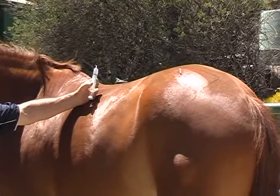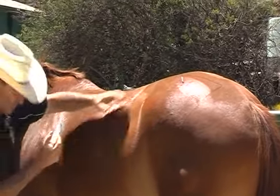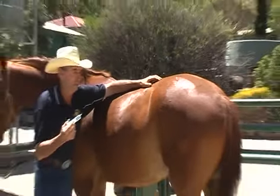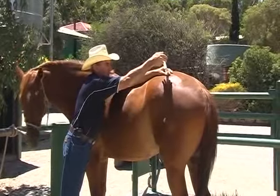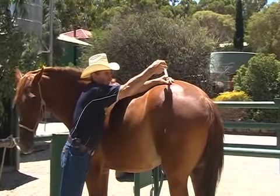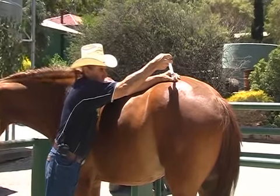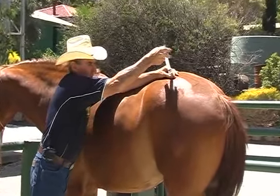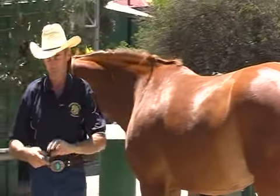Too quick for her to react, too quick to kick, and then still standing back here, especially with penicillin because it hurts when it goes in. Only put it in slowly into the horse. Don't rush it in, and then take the needle out, give it a couple of rubs, and all done.